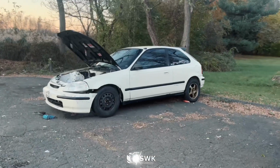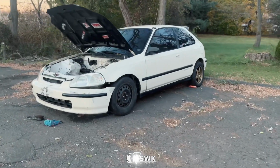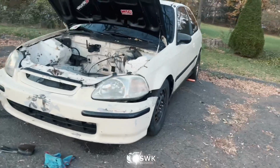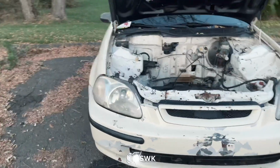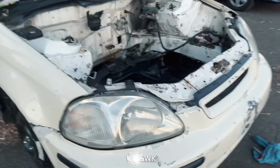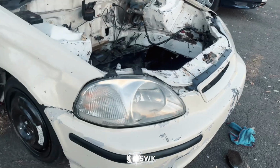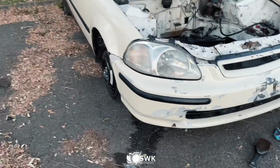So I'm definitely gonna do the same thing to this hatch. I'm definitely gonna take the headlights off and wet sand, compound, polish, wax them. Probably leave them inside. There's no point even bringing them back outside, and it's just the freshest thing on a car when everything else looks all dirty and filthy.